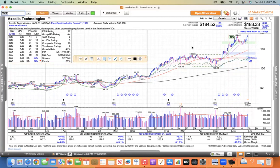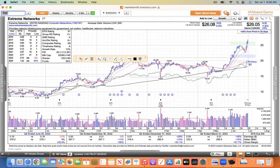Yeah, that's a nice run. So ACLS, this thing can move really fast. You can see it went up to 184, pulled back to the 21, found support, and was up like every day last week, just ramping higher, made a new high on Friday. So another strong stock from a really strong group. Another one that I just put on our leading stock list this week, I do not own.